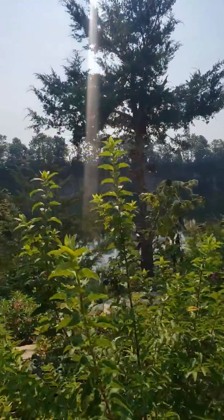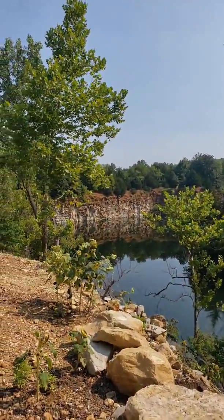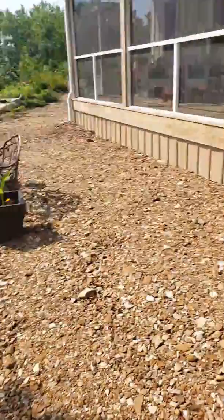I had to meet Dusty over at a place we were looking at some walnut. And this guy had one of the most beautiful places I ever seen. It was built on an old rock quarry.